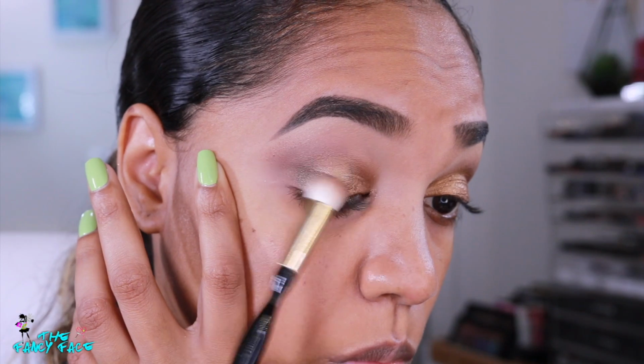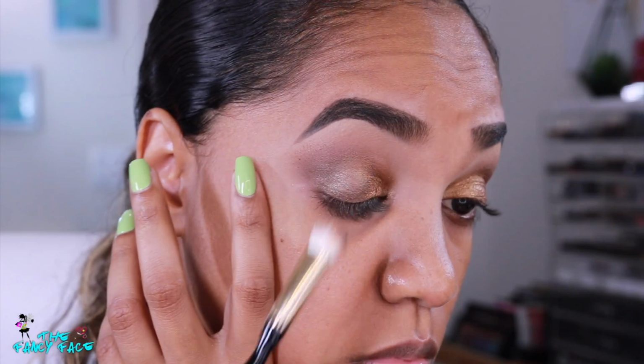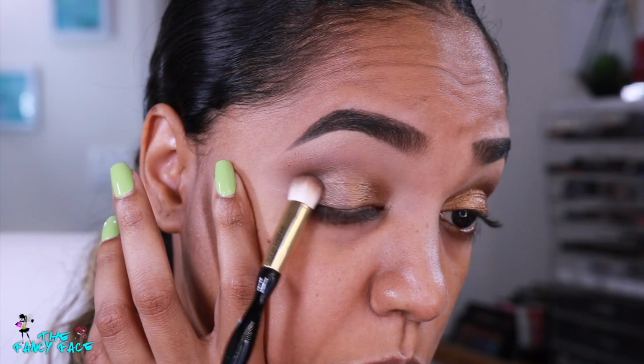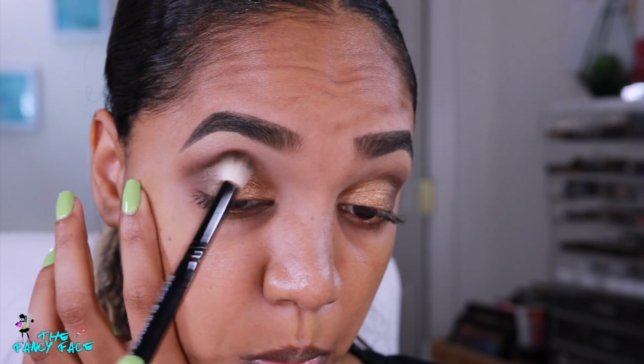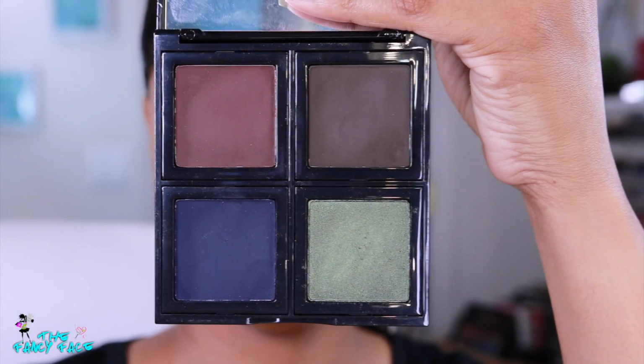And then I'll go into the deep dark bronzy shade from the palette and use this on the outer lid area. So I'm just building up a little bit of smokiness, but this is a shimmery shade, so I'm making sure I keep below the crease, and then I'll go in with the Eddie Funkhouser brush and just blend around the edges.